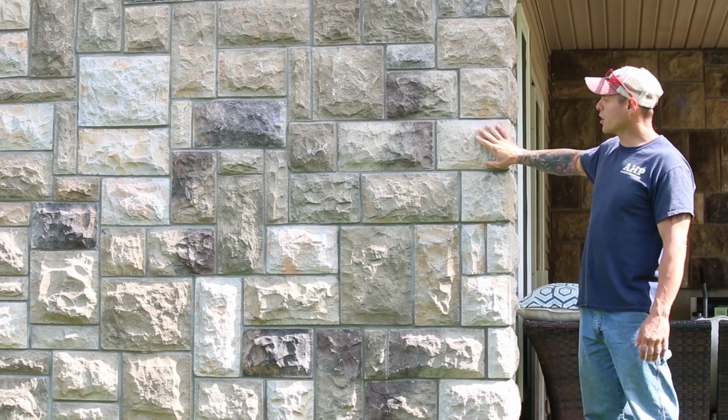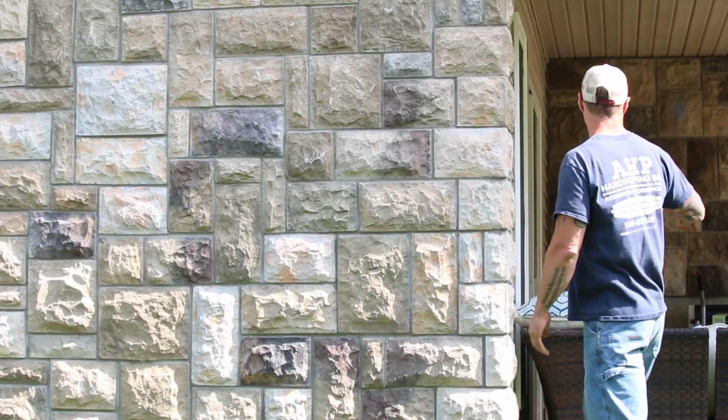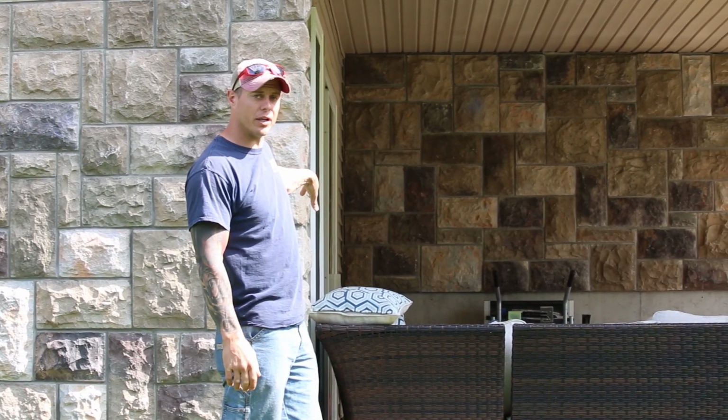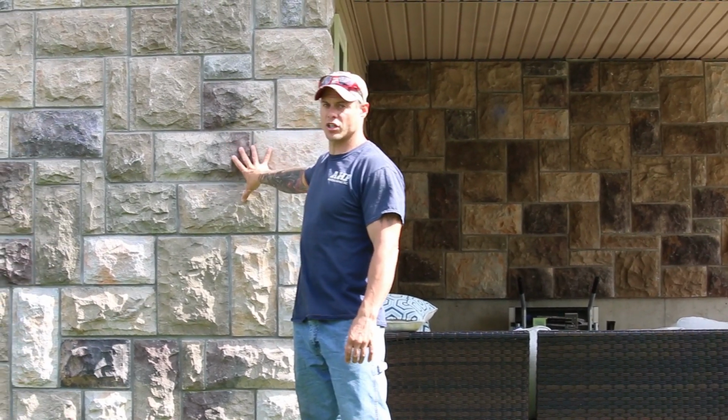So cultured stone on this project was here, all over here, some on the back side of the building. There's an outdoor kitchen that we have to build over here yet. That'll be all finished in cultured stone, and we even did inside the house a little bit. So this is just something that you can call, and we can easily get you guys a price on.